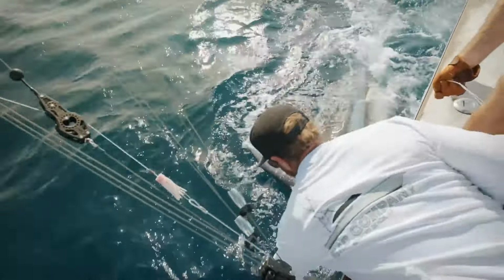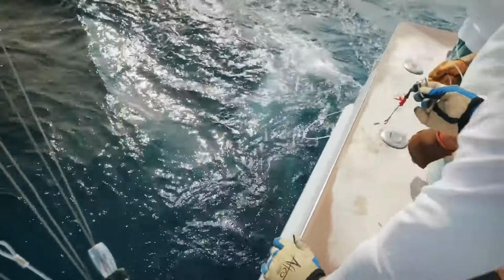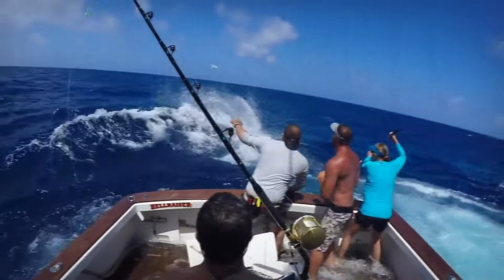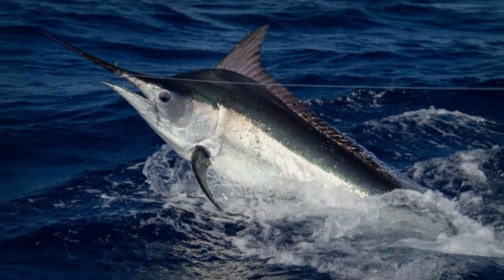According to Captain Tim Dean, wrangling a black marlin on the Great Barrier Reef is no easy feat. It's a two-man job that requires careful coordination and communication to ensure everyone stays safe and the fish stays on the line. And when it comes to a tug of war, well, let's just say the black marlin takes the prize for sheer strength.